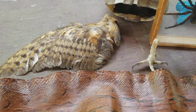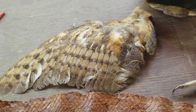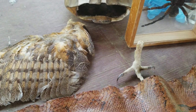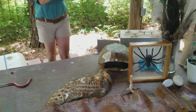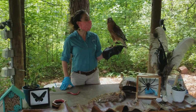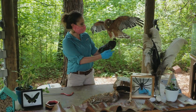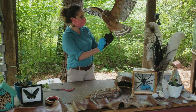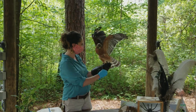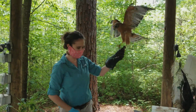Now, this feathery animal that we're going to pull out, she is a special type of feathered bird. This, boys and girls, is a hawk. So this animal, so far we've seen a lot of animals that are not from here in Georgia, but this particular one is from Georgia. This, boys and girls, is a red-shouldered hawk.